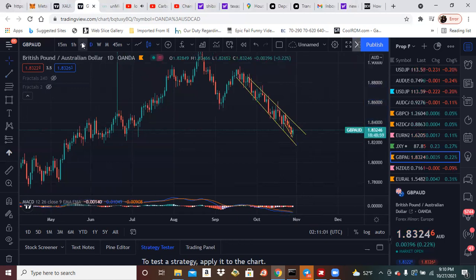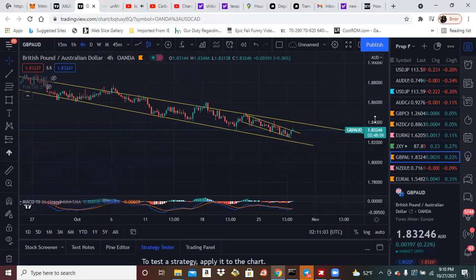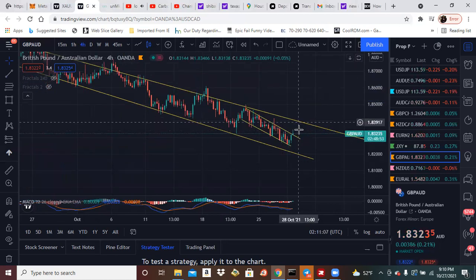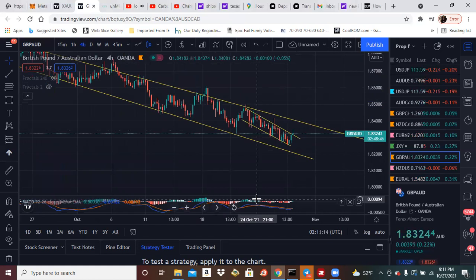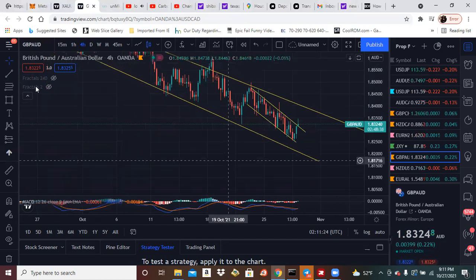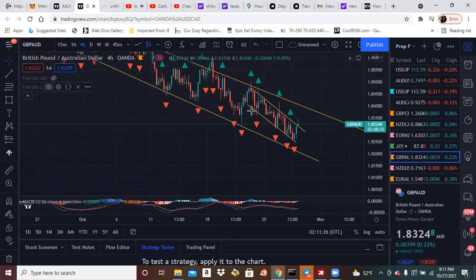So it's got a little channel inside of a channel. So possibly it could come back up here and then just drop, maybe retest this and come back down. I think it's a risk worth taking, especially if the major pair AUD is going to drop. And I could get a nice little risk to reward. Let me put the fractals on. We have a lot of fractals on the channels.